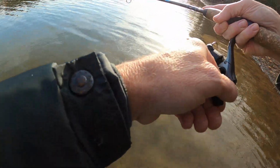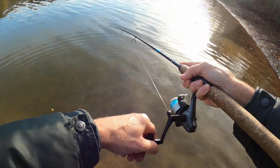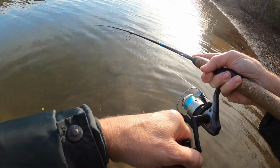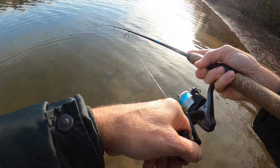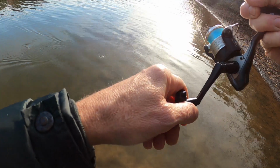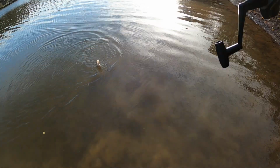Got one right across that little spot right there. Let's hope it's crappie. Go easy with it. Feels kind of hard to tell. I don't know, it almost feels more like a white bass. It's kind of hard to tell. Oh, it's crappie. That's a little crappie. Good. Finally got one.